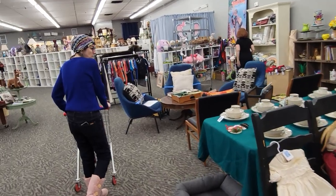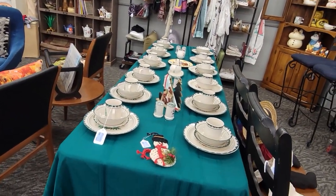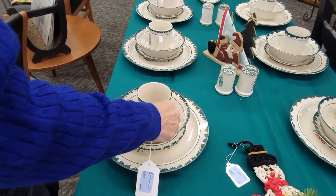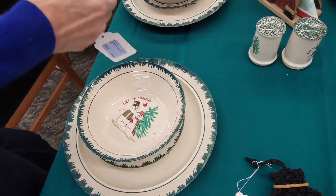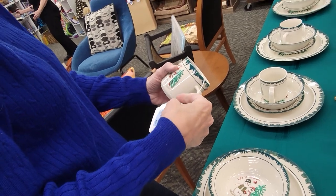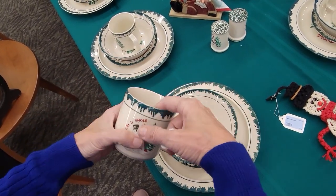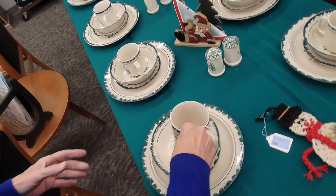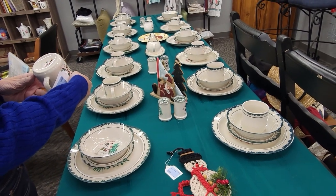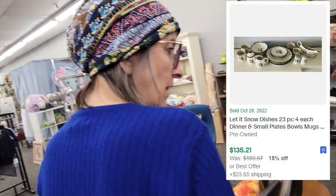Oh, wait. Where did we get a Christmas set? Where did we switch out dishes? Is it a different set? Yeah. Where did the other set go? Maybe it's not. Oh. I'm thinking maybe. $50 for the entire set. $50 for the entire set. That's... Wow. Who makes these? Let It Snow. These are vintage, 1998. That's fantastic. I love it.